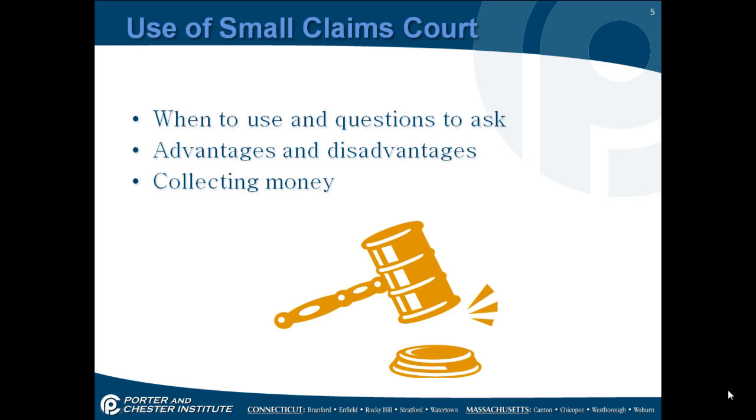The use of small claims court. When should you use it, and some questions to ask. In certain circumstances, the clinic or office manager may consider bringing a case to small claims court. Typically, small claims court handles cases that involve only limited amounts, and it varies state to state.